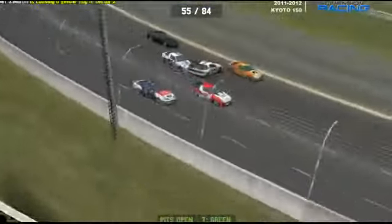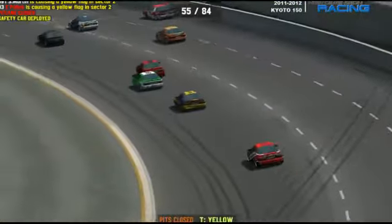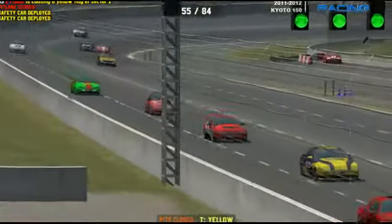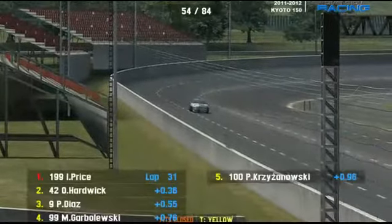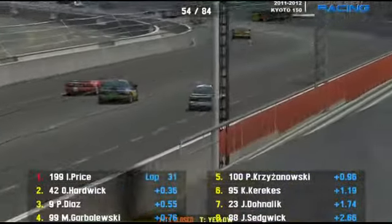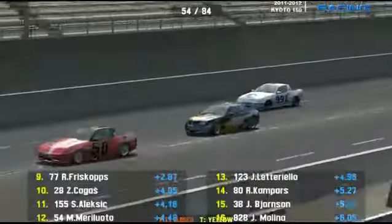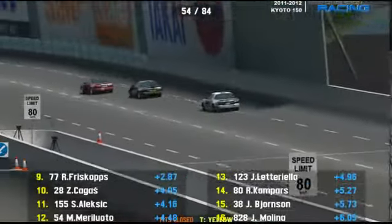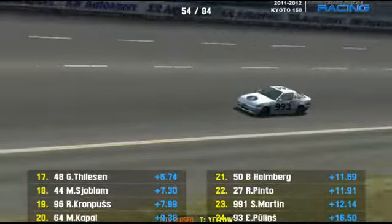And there is contact, Steve Martin! Steve Martin got spun and... Yellow 3, yellow 3. That's the next caution. But we saw live what happened there. Steve Martin was simply spun around, and once you spin on the oval, you either hit the inside or the outside retaining wall, if you're lucky. If you're not lucky, you hit some other cars on your way to the inside or to the outside wall.